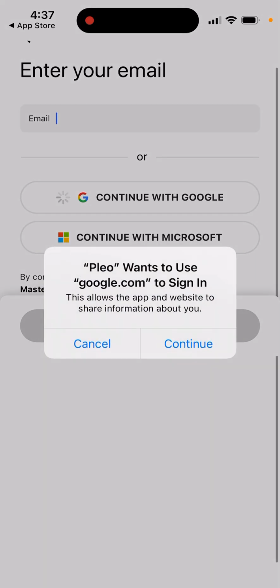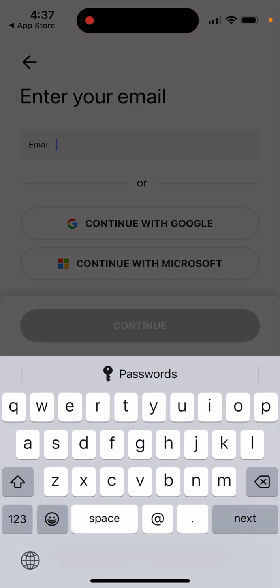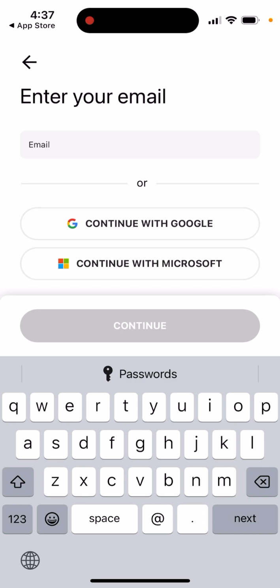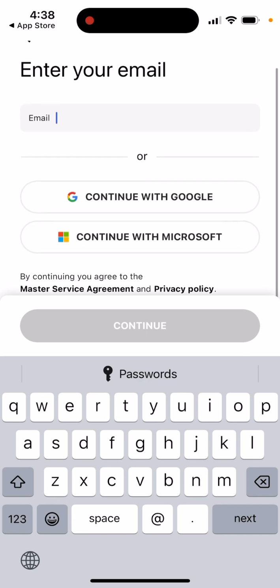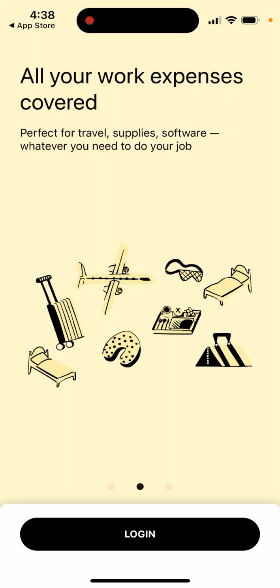But of course, you can just go here and create your account. I'm not sure if you can only use your work email here. I guess yeah, or you can continue with Google, Microsoft. But as you can see, if you just enter your personal email, it's not gonna work.